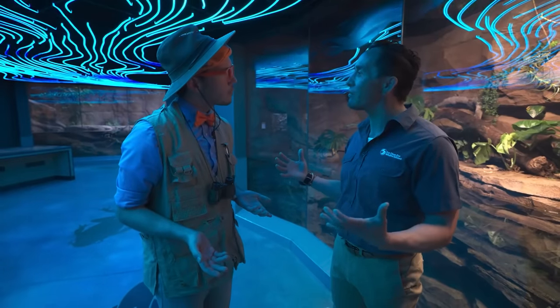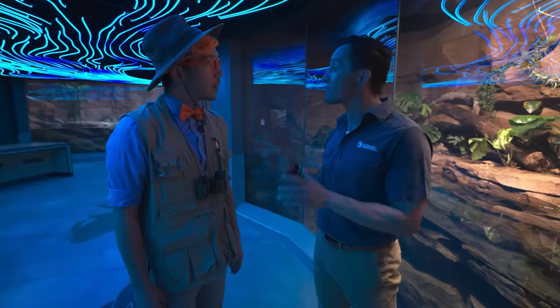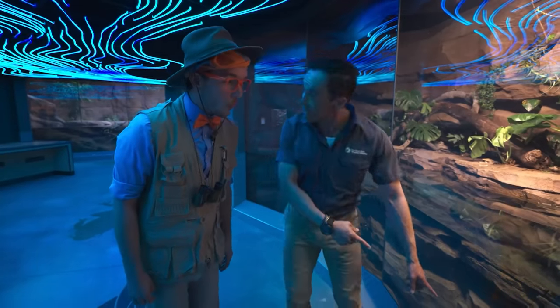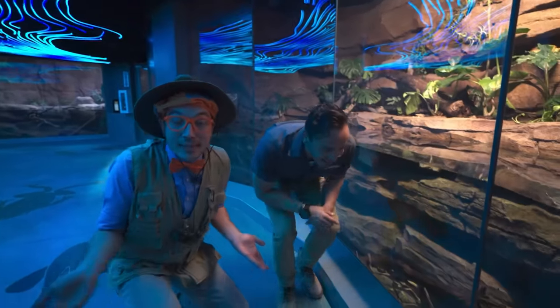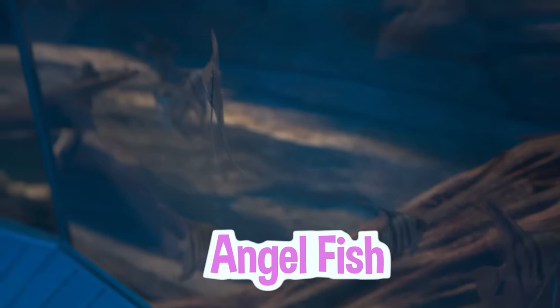Oh, the vitality of water is so important for so many different animals, whether you're a bird, but especially for the aquatic animals like these guys. You can check them out. Whoa, aquatic animals, kind of like fish. Definitely. And these guys are called angelfish. Whoa, angelfish? Whoa, you see their fins? They have really, really big fins, so they kind of look like angels.